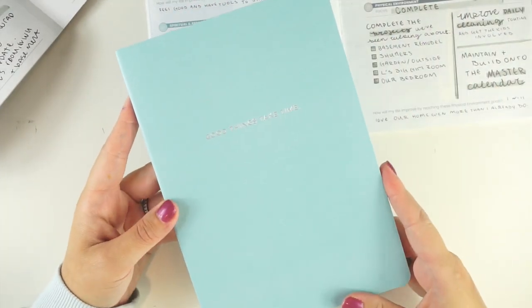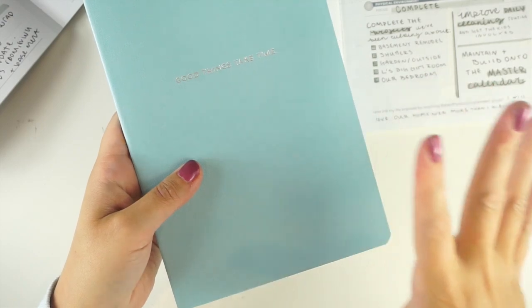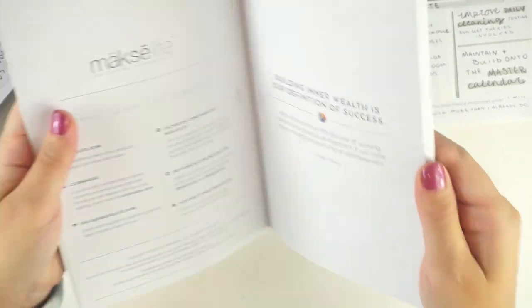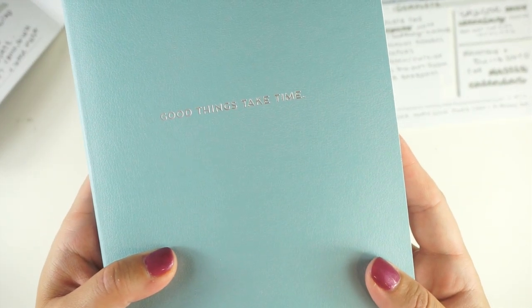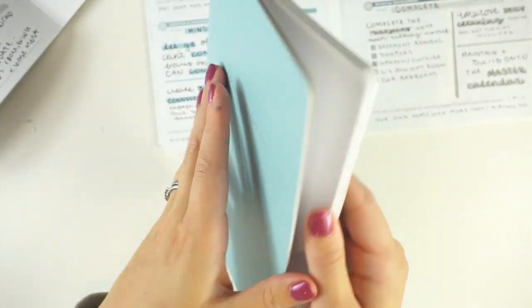So we're ready for our Q4 book now. This is my last book of the year. This is the light blue one. It says Good Things Take Time. All of the companion notebooks, both the ones from last year, the 2023 line, and the 2024 line, are exactly the same on the inside, even the intro quote here. They're literally the same book, just with a different color cover and a different saying on the cover, a different Maxeism. And this one says Good Things Take Time. This is the one that I saved for Q4, and that's what I'm going to be using. I think that's the perfect way to end the year because yes, good things do take time.